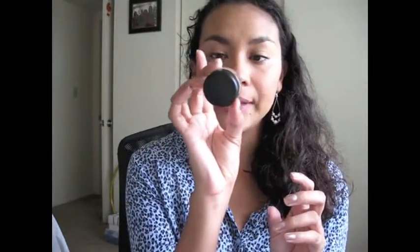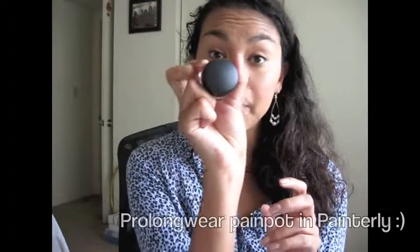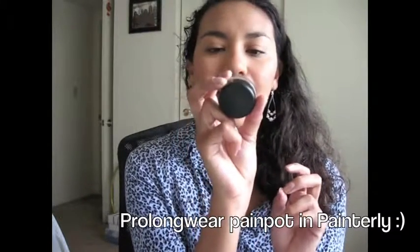Eyeshadow pencils are really great, and I like to use a skin tone base because that will allow me to pick any kind of eyeshadow to put on top of it. So I think this is the most versatile. I've also, and what I'm in the process of using up right now, is the MAC Paint Pots, and this one I've got in the color Painterly.